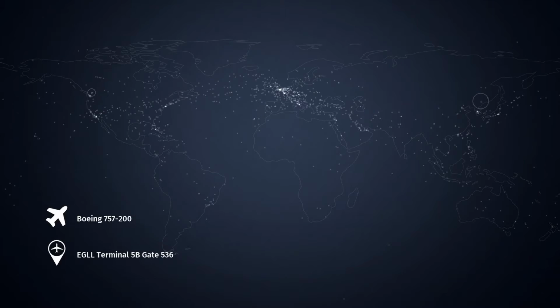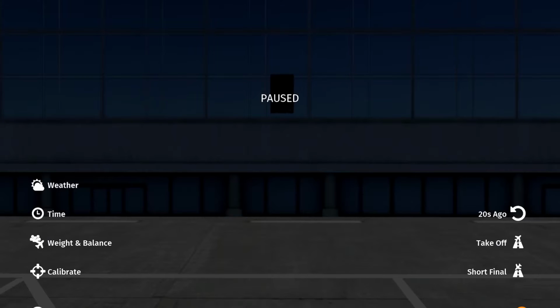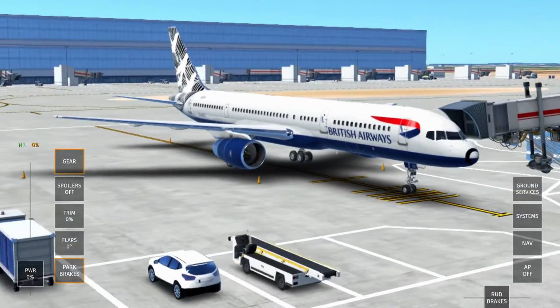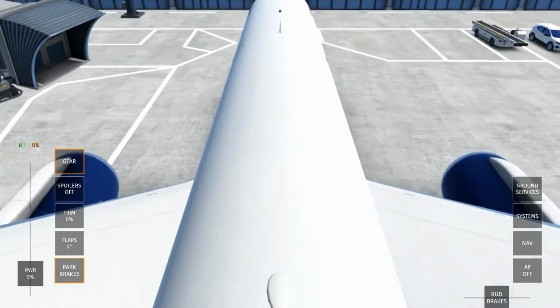So we've got British Airways 757 because we are at London Heathrow, so it just, to me, seems right to be in a British Airways plane. So we're now going to load in to this. Oh, there we go, straight away. Don't even need to make a cut. So 757. Look at this. Now this is a beautiful plane in general. It's a lovely aircraft, and we're just going to go straight into the cabin.